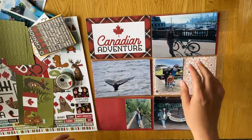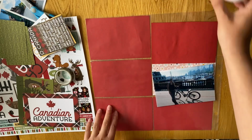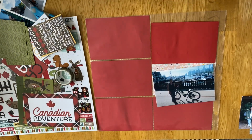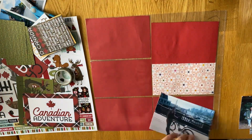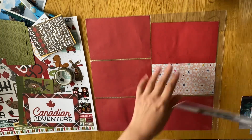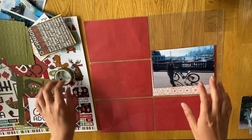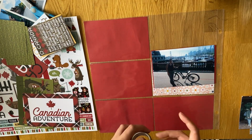So I'm just going to use the back side of the red paper that I used on the previous layout because I thought that would match quite nicely, obviously because I'm going down the theme of red for this week. And the collection I'm using is the O Canada, the second one from Photoplay, and I've been dying to use this collection since I ordered it.